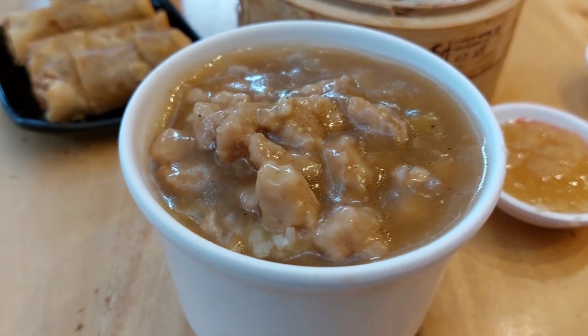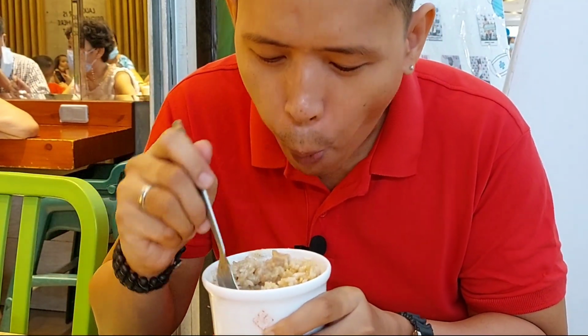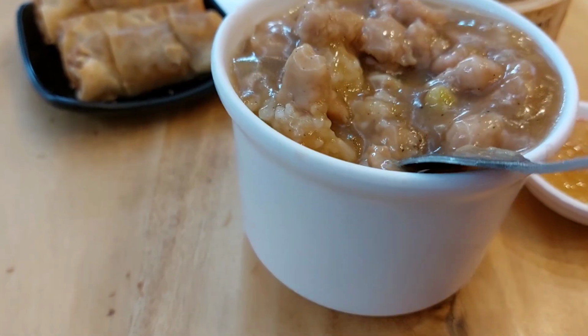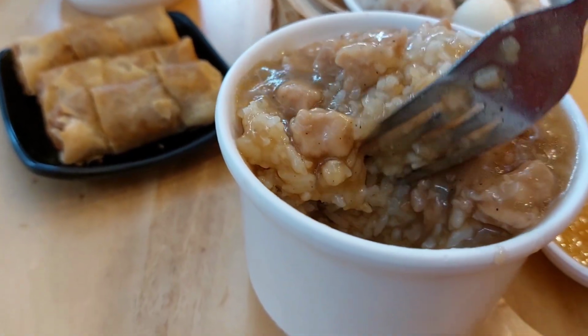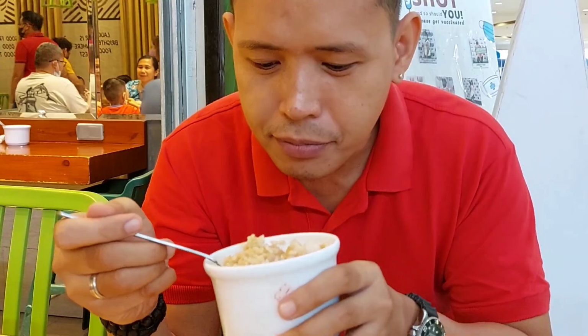Guys, this is it. This is the Dimsum Break. This is their steamed rice. All these years, it has always had the consistent taste, the flavor of the steamed rice. It always brings that nostalgic feel every time you come here. It brings me back to my childhood days. The pork is tender and it just has that unique taste that the Dimsum Break brand can offer.